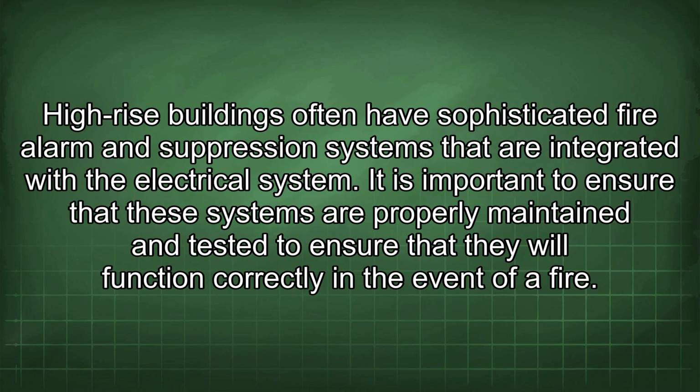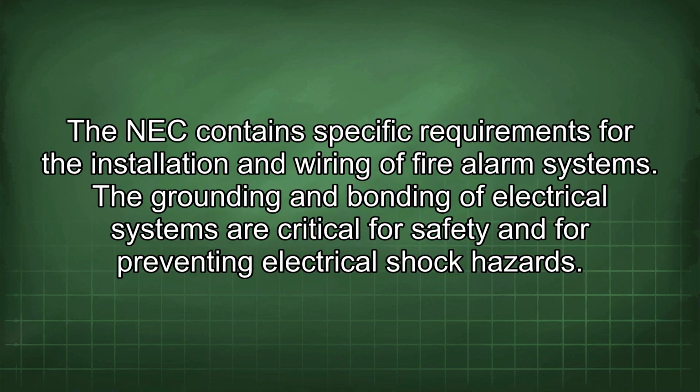High-rise buildings often have sophisticated fire alarm and suppression systems that are integrated with the electrical system. It is important to ensure that these systems are properly maintained and tested to ensure that they will function correctly in the event of a fire. The NEC contains specific requirements for the installation and wiring of fire alarm systems.